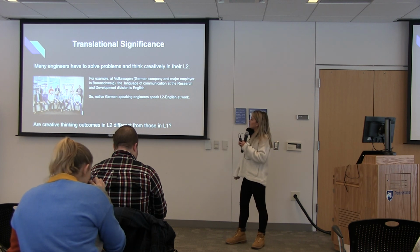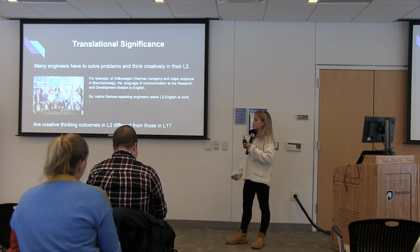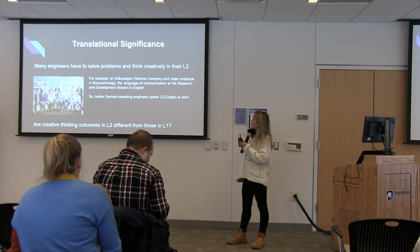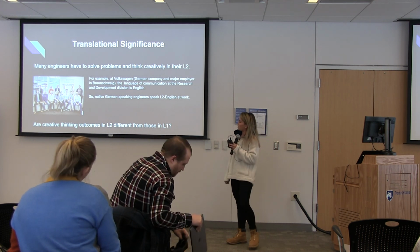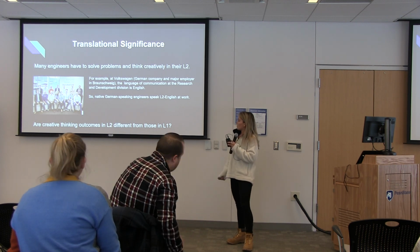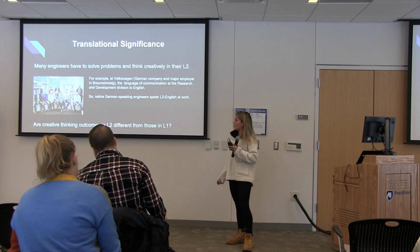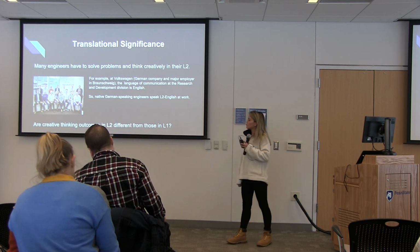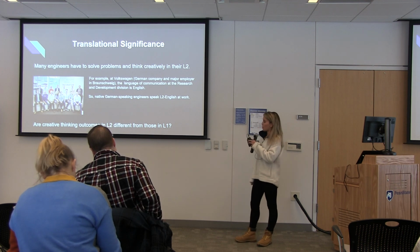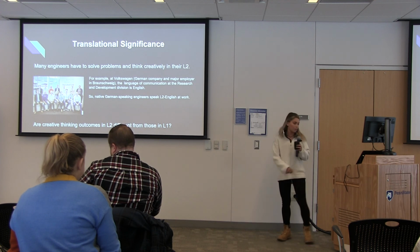So an example is Volkswagen, which is a German company and major employer in Braunschweig, which is where I studied. The language of communication at the Research and Development Division is English, even though it is in Germany. So the native German speakers need to be able to think creatively in English if they want to do well in their job. So I also looked into whether creative thinking outcomes in L2 are different from those in their L1.